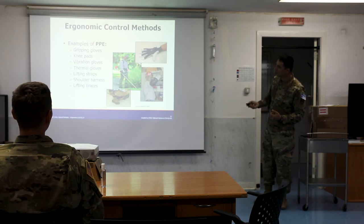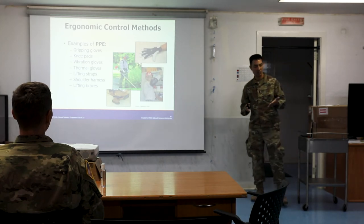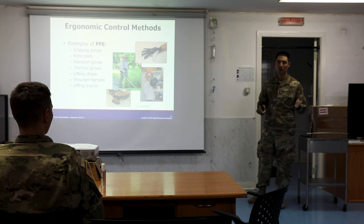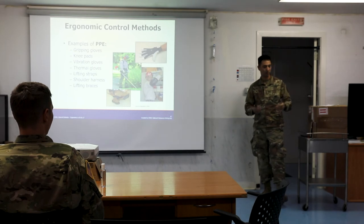There's also another one on here. Where is it? Gripping gloves. So in warehousing, typically they give them cotton gloves, which are pretty bad when you're picking up boxes because the box just slides right off. So the gloves that are preferred are gloves with grips on them. That helps you in terms of not having to put so much force on it.